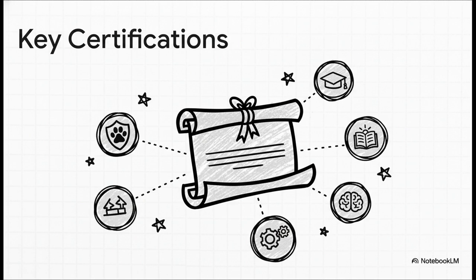And if you're dealing with more serious issues like fear or reactivity, you might look for a behavior consultant with a CBCC-KA or an IAABC certification. It just shows they have that next level of expertise.